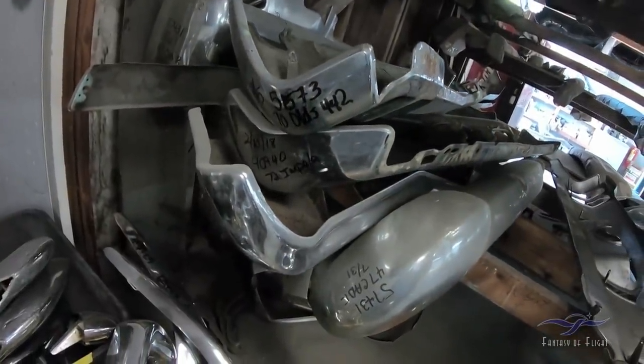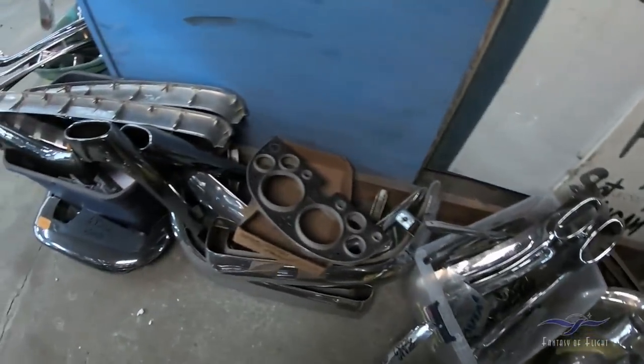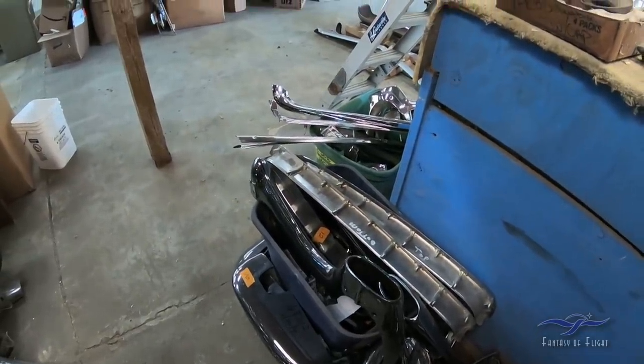Some more stuff, Olds 442. It'd be cool to actually hang around there and watch the whole process of them doing one part, like a bumper. It'd be neat to watch, but it probably takes quite a while. You probably have to spend a couple days there.